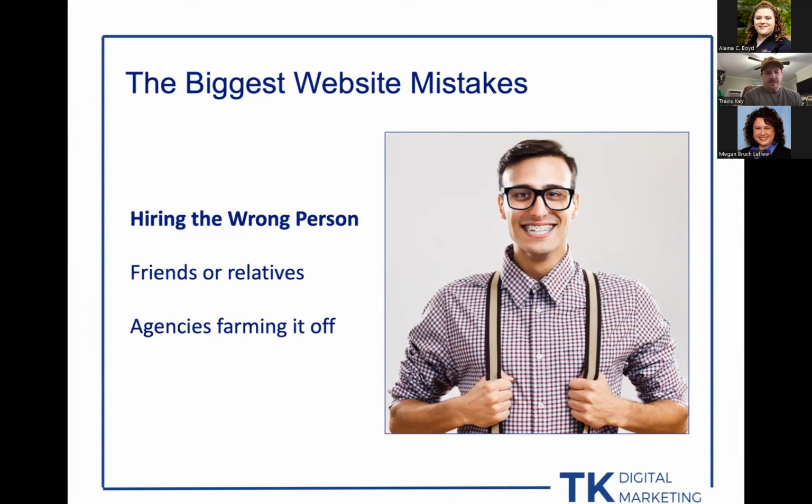Another big issue I see a lot of times is these agencies farming off their website building. So, companies like myself, I see them all the time. They claim they can build you a website and do all this, but what they end up doing is just kind of mocking up the design and then they sub it out and farm it off, a lot of times overseas. And that can end up hurting you in the long run.